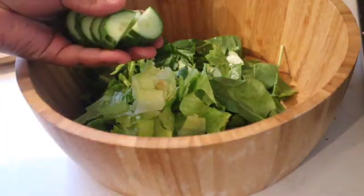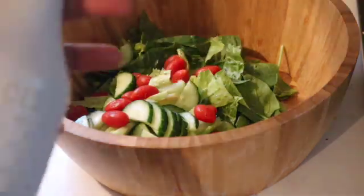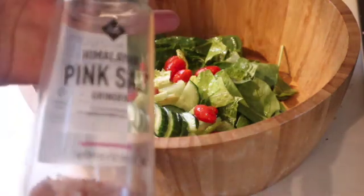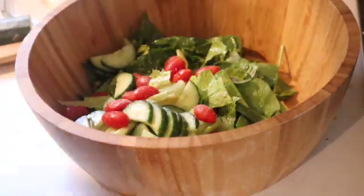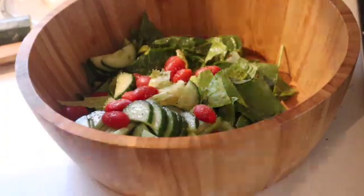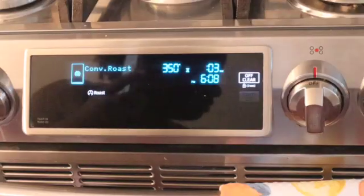So with this meal, I decided to make a salad, and it's just a pretty basic salad with spinach, romaine, cherry tomatoes, cucumbers, a little bit of olive oil and vinegar, and then some salt and pepper. And then just give it a little bit of toss so that everything is incorporated.